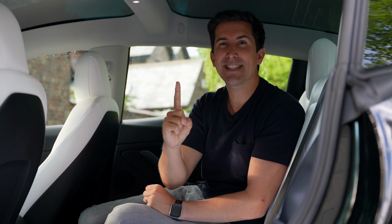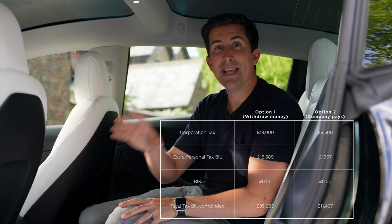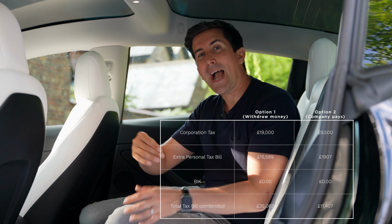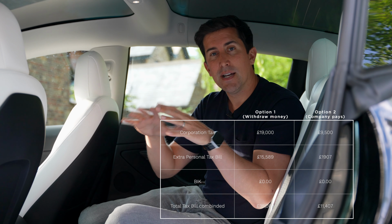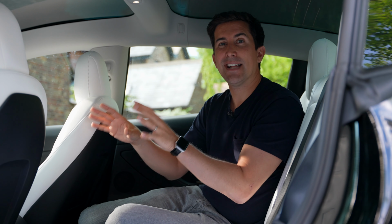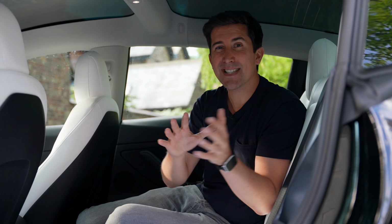So as you can see, in the first example, we had to spend £35,000 in taxes to get the Tesla Model 3. But in the new second example, buying the car through your company or limited business, you actually reduce your company's tax bill. You don't get any more tax bills for your wages or dividends, and we reduce the corporation tax to £9,500. And also, there's no benefit in kind tax either, which I'll get to in a moment. So we've got a new lower corporation tax bill of £9,500, there's no extra taxes for us, so that's a saving of over £25,000 that we can claim back that we wouldn't have got in the first example.